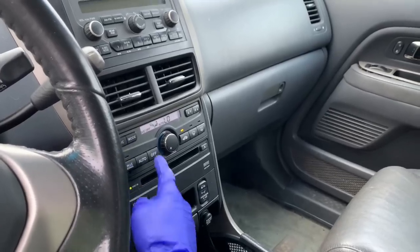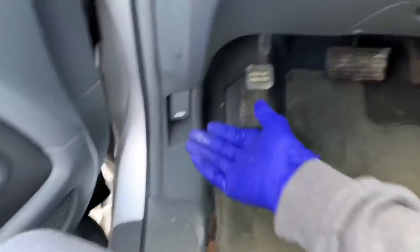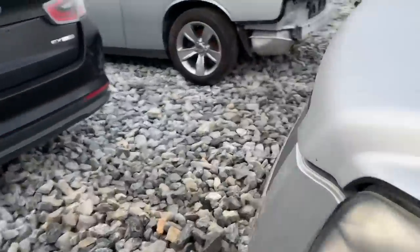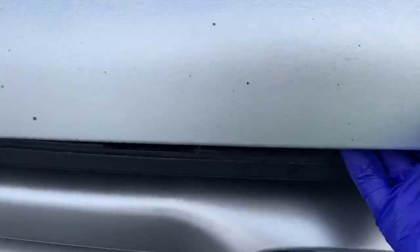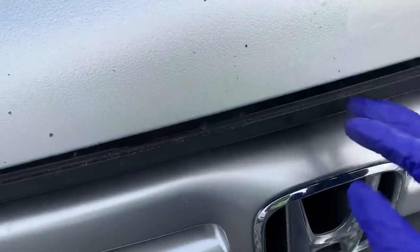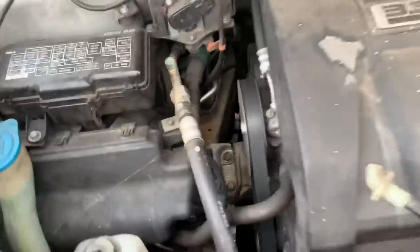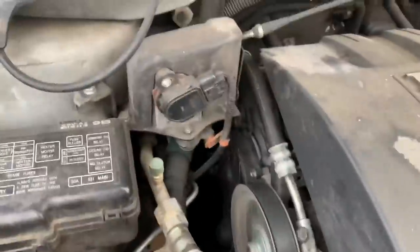Ooh, the AC works. Let's see what the motor looks like. Dogging a Honda out, but with 300,000, I don't know. Y'all know I like buying cars with 200,000. But three? I mean, I'll buy a car with three, but I don't know about this, y'all. Dang, that's heavy. I haven't had one of these before. This mug clean, though, bro.